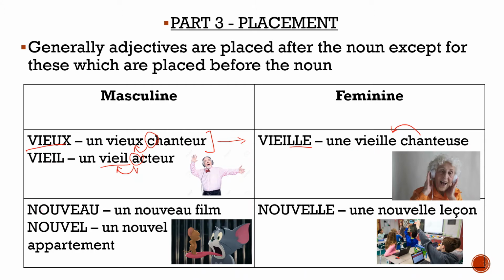Now the same way the last exceptional adjective, that is nouveau, also comes before the noun. So if the noun starts with a consonant, it is nouveau, un nouveau film. If the noun happens to start with a vowel, then it comes before the noun, but it changes its form. It becomes nouvel, single L, and the feminine of both of these is nouvelle with the double L, E, which also comes before the noun, une nouvelle leçon, a new lesson, because leçon is a feminine noun here.